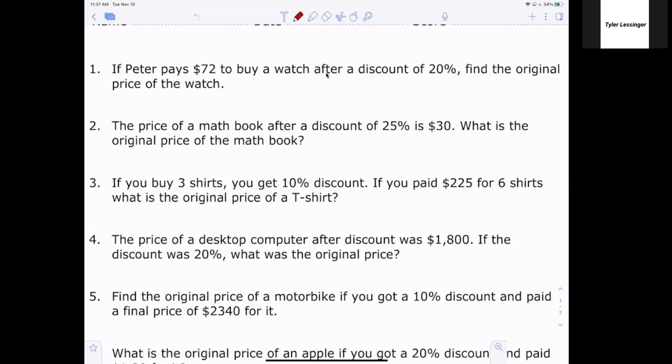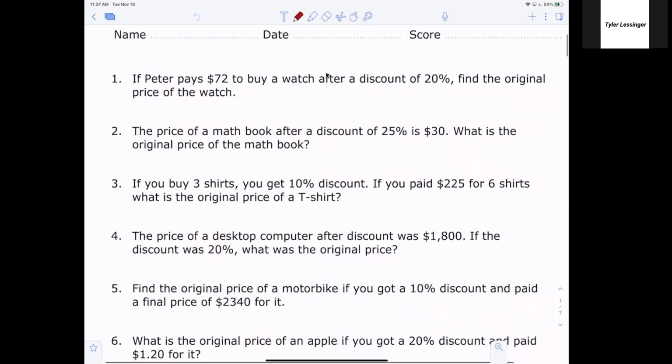$360. Wow, I am not doing very well. All right, so now I'm going to show you the mystery about how to work backwards. I need everybody to look up, because I'm not happy. All right, here we go. Now, normally what percentage do you pay? Normally you pay 100%. But today I only have to pay what? 80% of what? We don't know the original price. That's what letter? X is the original.